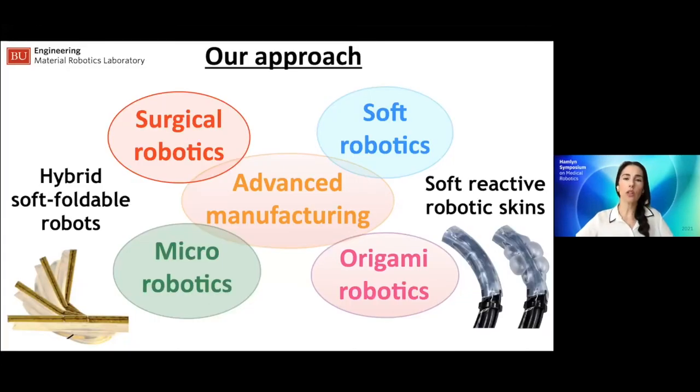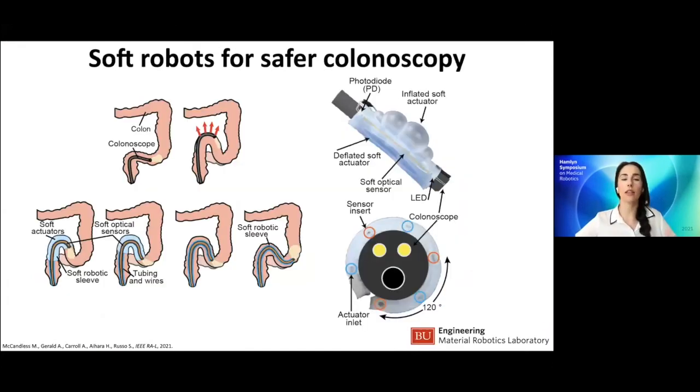So switching gears to the second part of the talk, I want to highlight the other class of soft surgical robots that we are working on, which is soft reactive skins. Again, the motivation is clinical. We are collaborating with a surgeon at Brigham and Women's Hospital on improving the safety of colonoscopy procedures and the ease of navigation.